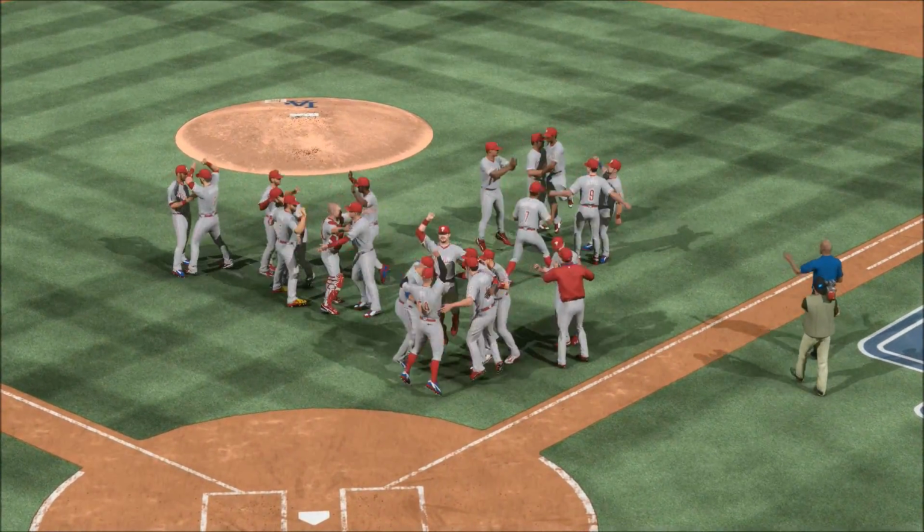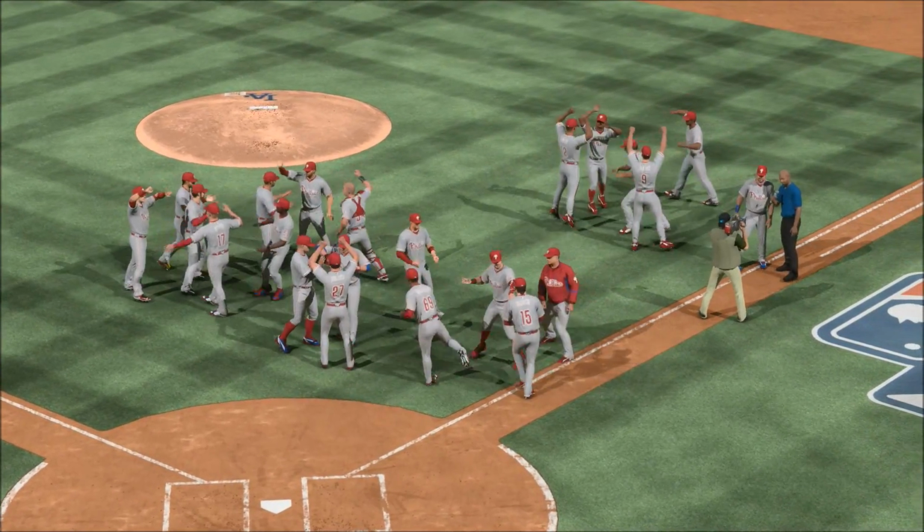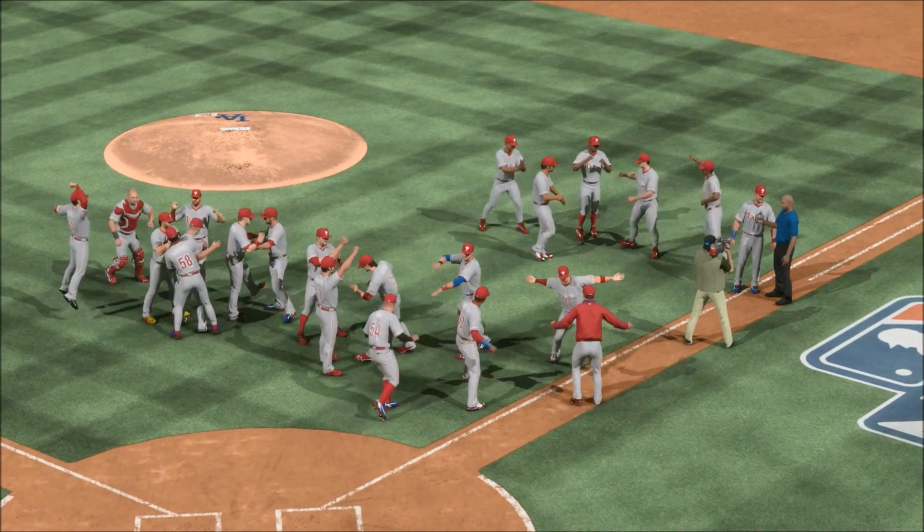Well, that's a pretty good celebration going on down there on the field, but they know that they have a lot of work left to do, and they'll start thinking about it all over again here in a couple of days when they play in the NLCS.